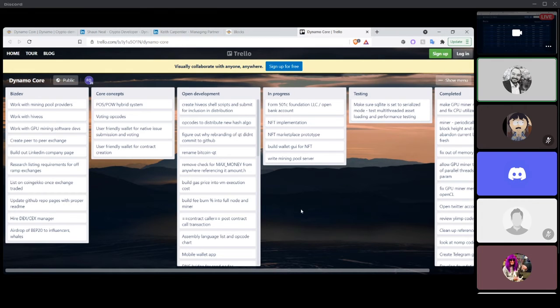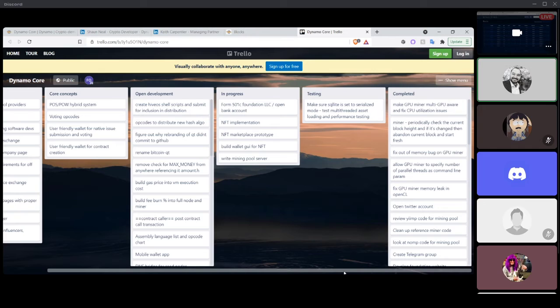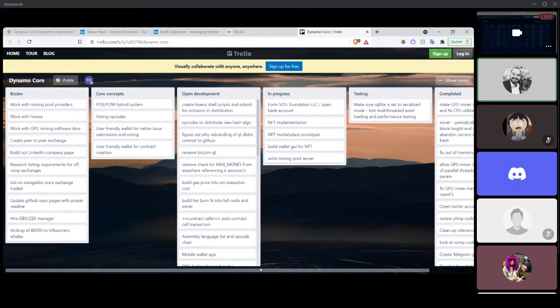Let's go ahead and pick something here and talk about it and see what it's about. BizDev. Okay, we got BizDev, so these different groups, for the listeners out there: you got BizDev, core concepts, open development, in progress, testing, and completed. So you can go to the DynamoCoin Trello board and look at it yourself. Go into great detail in regards to what's going on. But let's go to BizDev. Let's pick something random here.